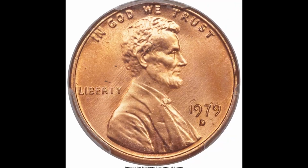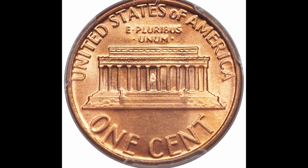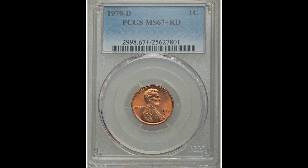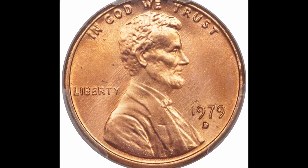This coin sold for $3,995. So this is a 1979D 1 cent Lincoln coin. Now this one graded by PCGS, a mint state 67 plus. So the plus designation after the grade is actually more important than you may think. That small little plus sign will increase the value quite significantly.